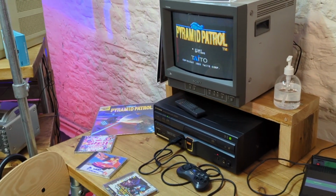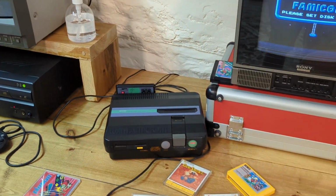both a Mega Drive board and a 32. That's just a giant sprite key.